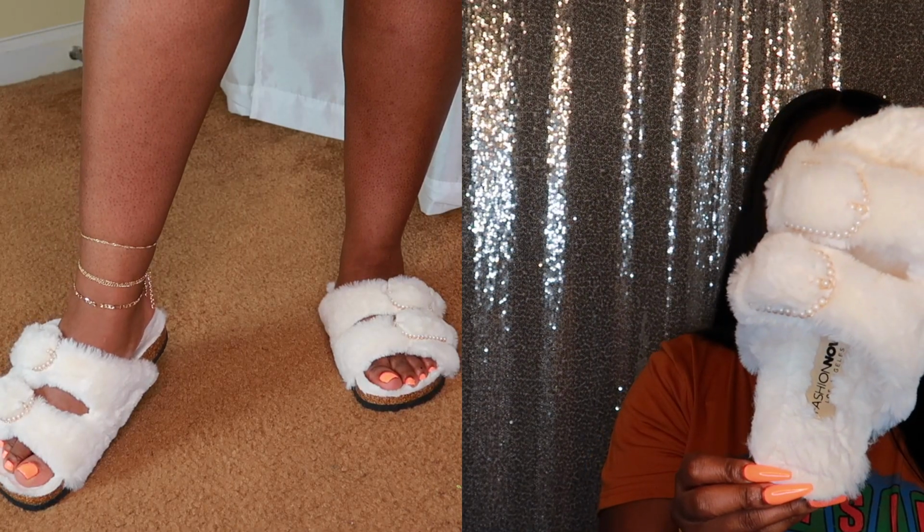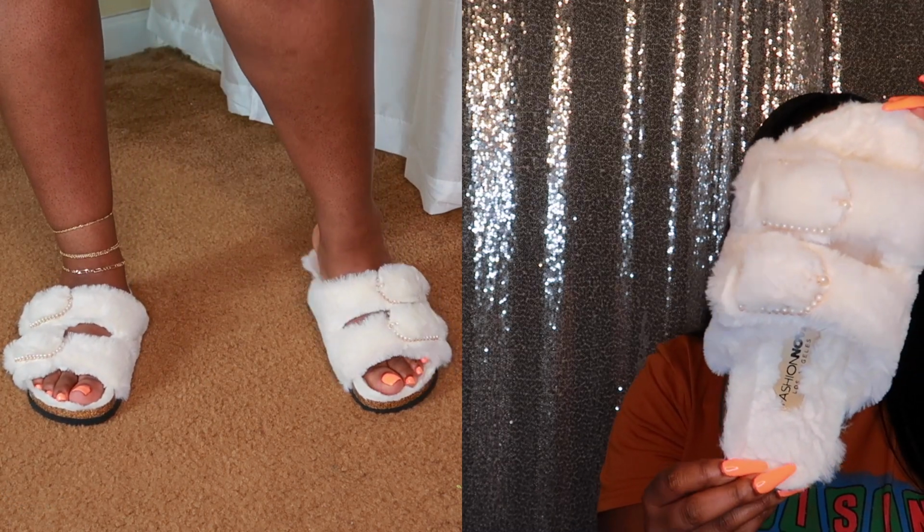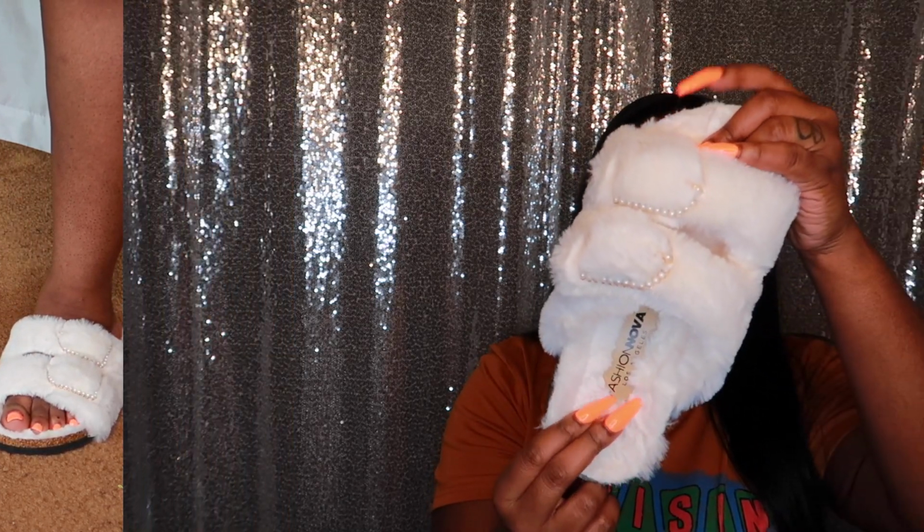All right, y'all. So our first pair of shoes, we have the Pearl Perfect Sliders. These are in the color Ivory, and I ordered these in a size 7. So this is the shoe right here, you guys. I really do love these. I know I say that about everything. Obviously, I love all the shoes I purchased, okay? So these are super cute, super comfortable.